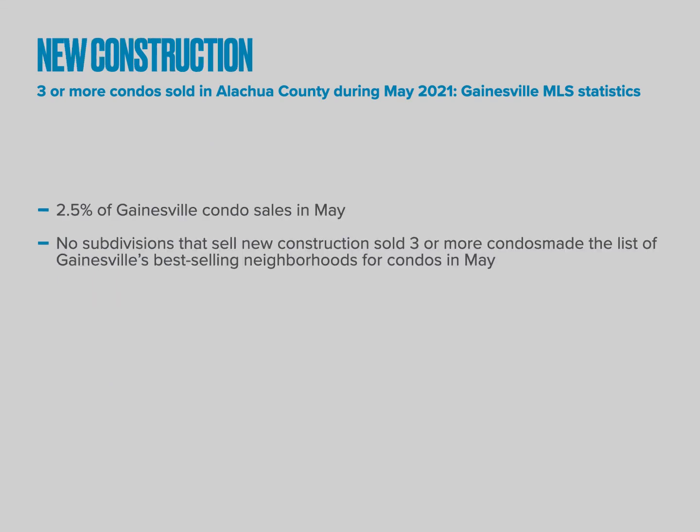New construction represented 2.5% of Gainesville and Alachua County condo sales during May. No subdivisions that sell new construction made the list of Gainesville's best-selling neighborhoods for condos in May. 2 new construction condos sold in Tara Greens during the month, and 1 new construction condo sold in the View at Celebration Point.